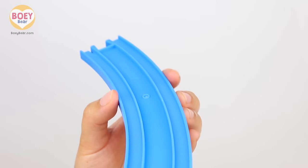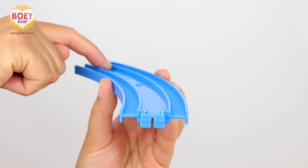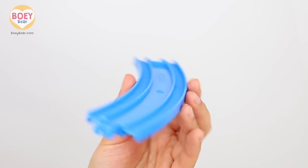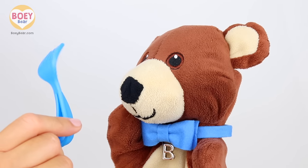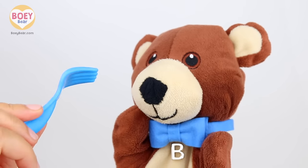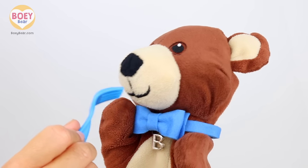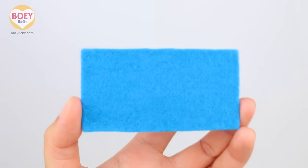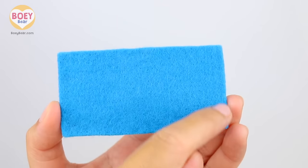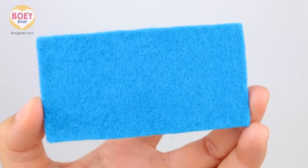A blue train track. Choo-choo, choo-choo. For trains to go on. Train track. Here we have a blue fork. That's right, Boey. A fork for eating. Yum, yum. Yummy. A blue rectangle. Can you say rectangle? Rectangle. Well done.